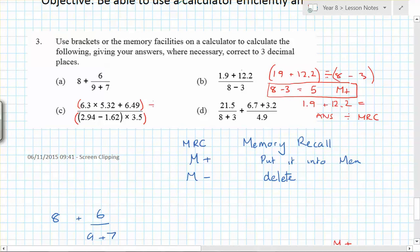Anyway, the point of this is you've just got to know that your calculator relies on you, not the other way round. So if you ever say to me, the calculator got it wrong, I need you to stop and think about how silly you sound. Okay, and think, actually, I need to do this properly.